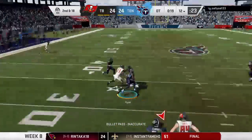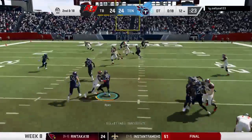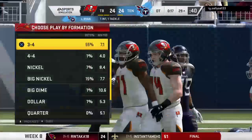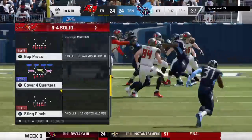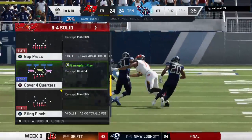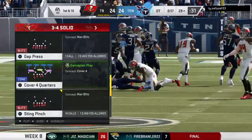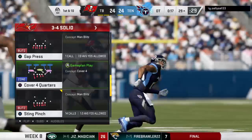Gotta imagine the pass rush will be equally intense here on 2nd down following the sack. It's 2nd and 18. Oh, and it's intercepted. Picked off by Logan Ryan. And they will take over at the 29-yard line. A costly mistake here in OT. And you know what they say, when you throw an interception like that in overtime, you don't usually get a chance to throw a second one.